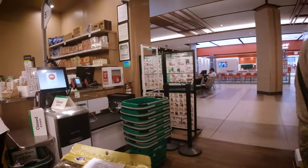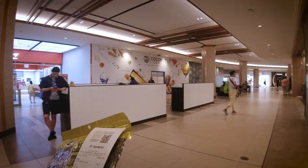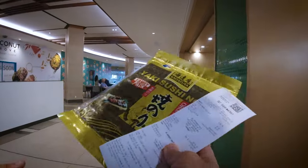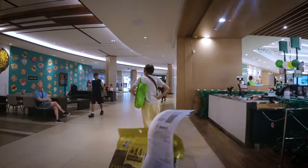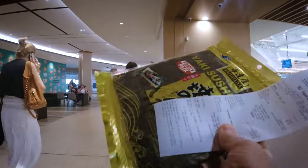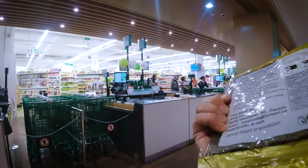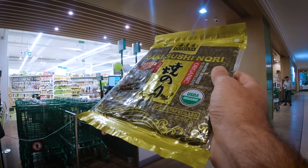All right, let's go. All right, anyway, this is a roundup of T&T shopping place. This cost me about $8 for sushi. The smaller package was half of that, so I decided to get the bigger package. These are great snacks. You can use them as bread. Pretty healthy, I think. This is organic, so it's got to be healthy. That's another thing. Well, I'll catch you guys in the next film.